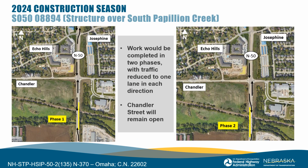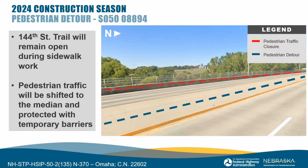The structure over the South Papillion Creek will also be constructed in 2 phases with crossovers so 1 lane of traffic can be maintained in each direction during both phases. The crossover on the north side of the structure will be constructed so that the intersection with Chandler Road will remain open. The sidewalk on this structure will also receive an EPO, and since the structure only has a sidewalk on the west side, this will require us to provide another method to maintain pedestrian traffic. In order to do this, pedestrian traffic will be shifted onto the median during the first phase and will be protected from head-to-head traffic by concrete barriers.